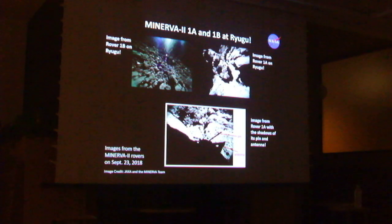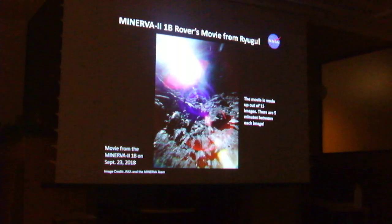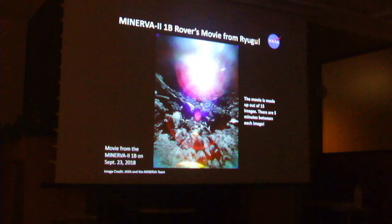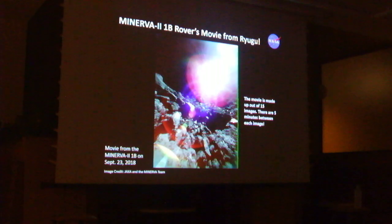One of the most interesting things we see on the surface of Ryugu is there are no small particles that we can tell. Very different from Itokawa. This is a great movie from rover 1B, watching the sun move across the sky on Ryugu. So you get to see the sun move at daytime on Ryugu. Very neat perspective.